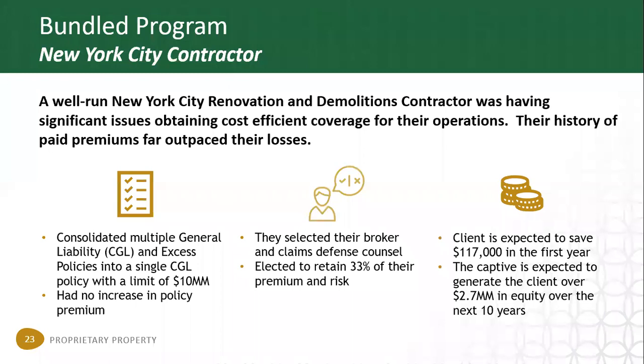And in fact, in addition to a flat renewal, Liberty actually agreed to reinsure more risk back to their captive. So their second year, they're going to be taking, I think, 45% of their premium back into their captive, or almost $400,000. So they're a great success story, and they've seen a lot of benefit from the program in their first couple of years in participation.